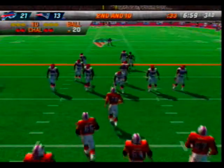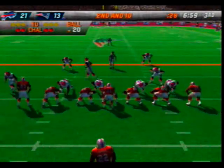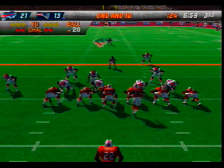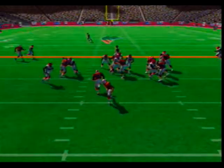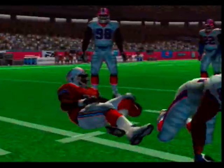Second and 10. Ball on the 20-yard line. Buffalo comes out in a 4-3. Wilcox moves in motion. Hand it off. Sim is there on the stop at the 24.